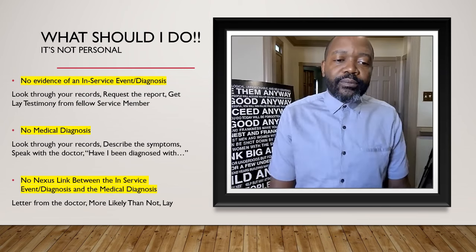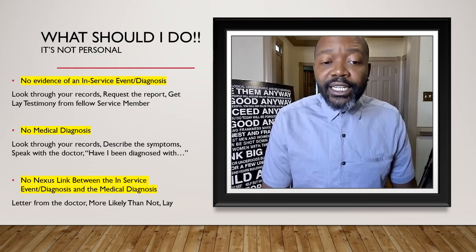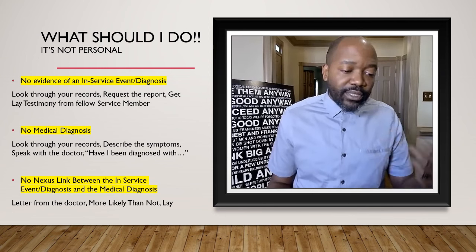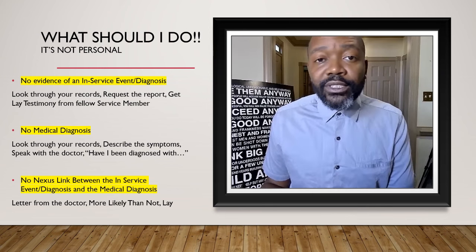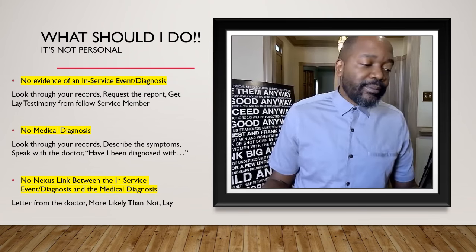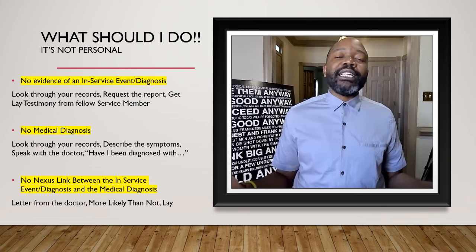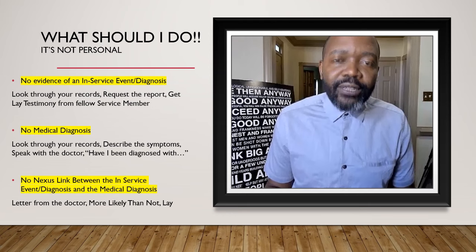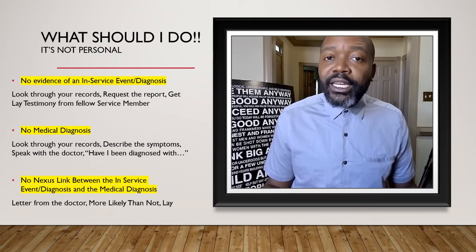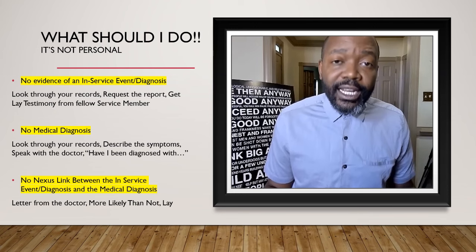All right. So now, number 3, the third reason they'll deny your claim, no nexus link. You get that decision letter and it says, "Yeah, we see that you have a medical diagnosis of osteoarthritis of the right knee. We do see that you had a fall in service, but we don't think the two are connected. We don't see the nexus link. We believe there to be no evidence of a nexus link between these two events." In that situation, you're likely going to need a letter from the doctor, right?